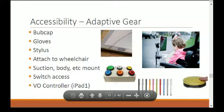First off is the bub cap. This is something you stick over the home button to prevent the child from being able to touch it to get out of the app. So we're going way back to the first generation iPad with this, before there were options to disable certain things on the iPad. Fortunately, with newer iPads, this feature to disable the home button, as I talked about before, is there.